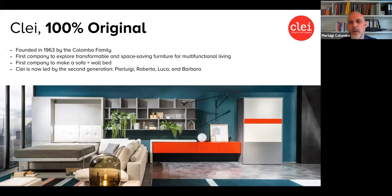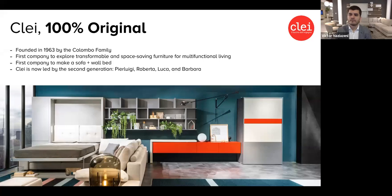Yes. First of all, CLEI is a company that was founded in '63 by the Colombo brothers, my uncle and my father. Since the early '70s, they have explored the field of transformable furniture, concentrating at the beginning mainly on the bed theme. Then they have been researching this field as a mission, and in the last 25 years, they have passed from a collection of 5 models up to today, where we have 140 more or less different models and many different typologies. I can say that the company mission has always been to bring constantly new solutions and invent new furniture typologies to meet the society changes and its needs.